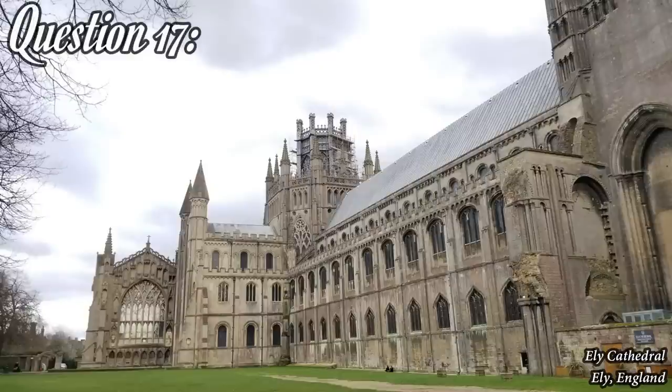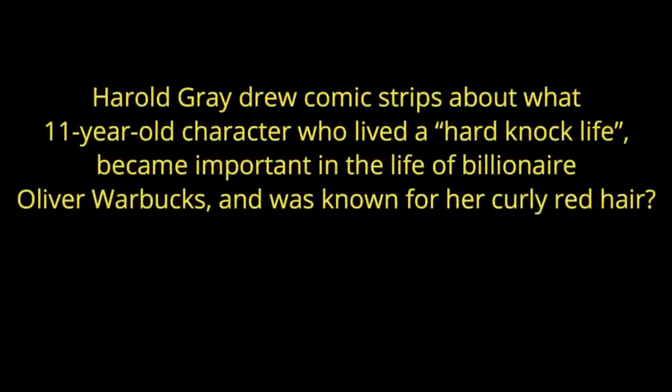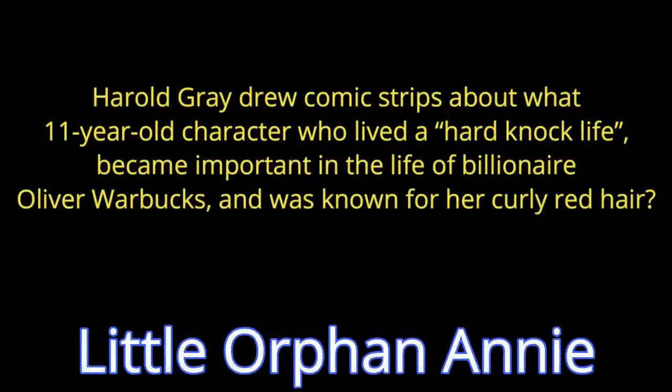Question 17. Harold Gray drew comic strips about what 11-year-old character who lived a hard-knock life, became important in the life of billionaire Oliver Warbucks, and was known for her curly red hair? That character, her name was Annie, or Little Orphan Annie, to be specific.